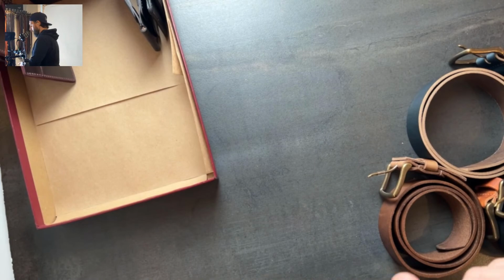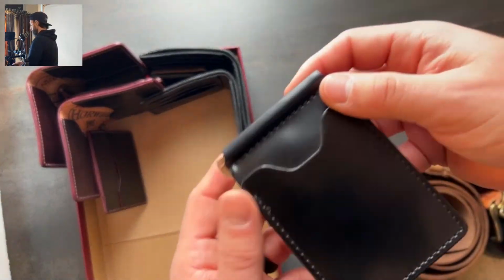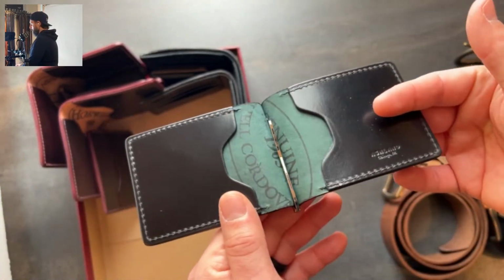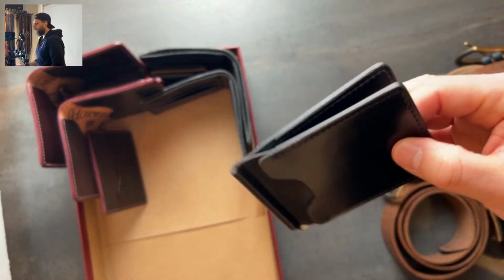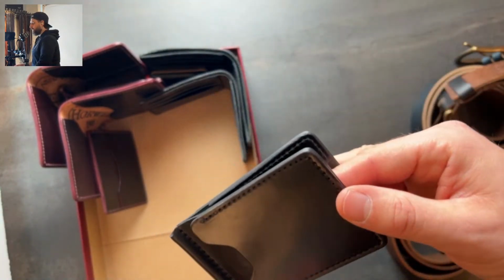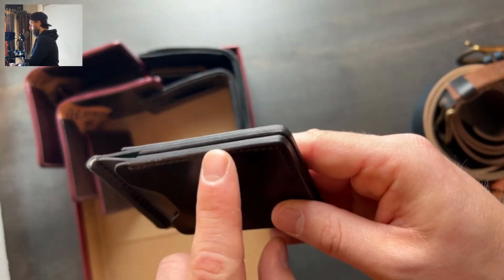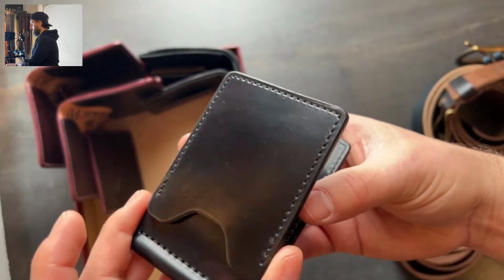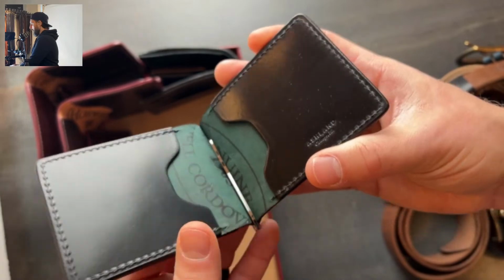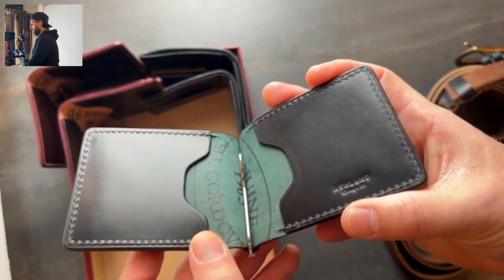The next one is going to be black, which we have two different blacks. We have black shell Cordovan here, as well as black Dublin. This is a Capone money clip in really nice black shell Cordovan. We are now doing hand stained edges on all the black shell and Color 8 shell Cordovan items. You can see all the edges have this nice matching hand staining that matches the color of the shell perfectly. And then we do a little bit of waxing and burnishing. And I think it really gives everything a really refined and clean look.